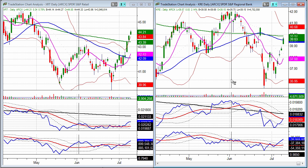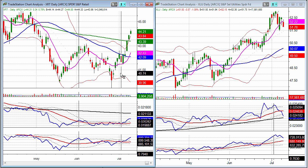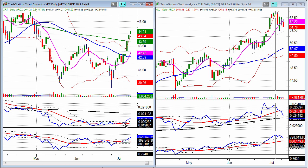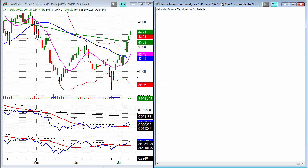Now, if we contrast that with what has been leading, the XLUs, you can see that at the time the XRTs started to show some positive, the XLUs were actually beginning to start to roll over. All right, so there's your rotation. This is a good rotation. And if we go look at XLP, so these are consumer staples.